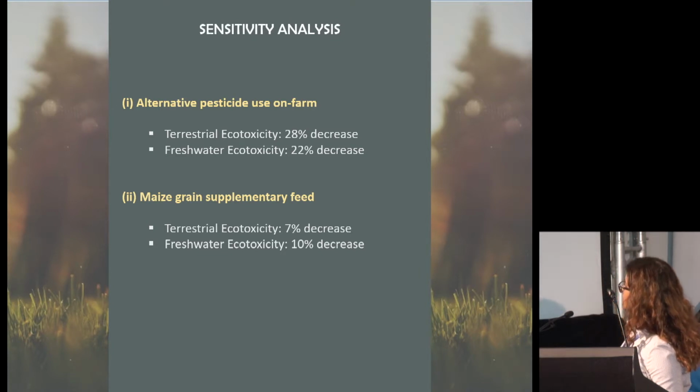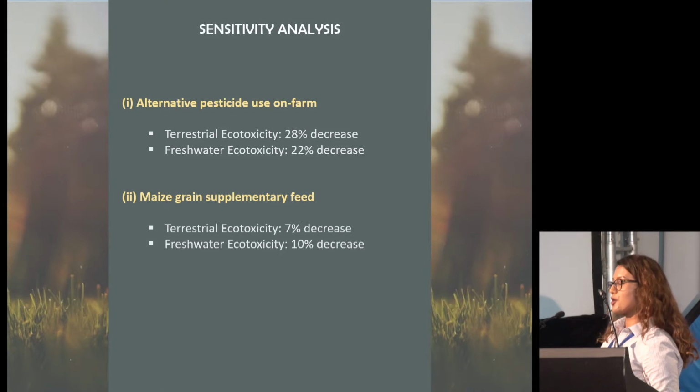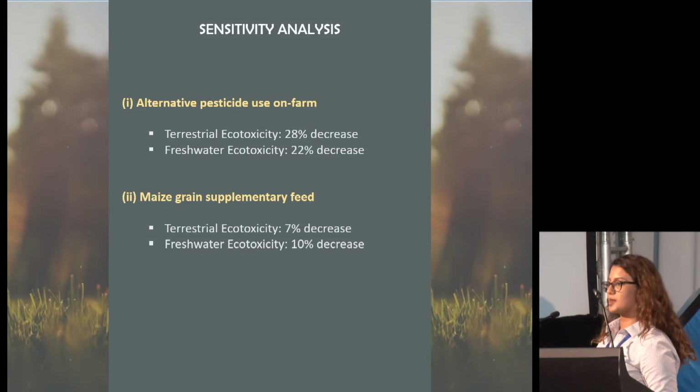One of the analyses we did was look at alternative pesticides. For this one, we used simazine because it's suitable to be used in addition to paraquat, as well as on lucerne. And we found that there was a 28% decrease in terrestrial ecotoxicity and a 22% decrease in freshwater ecotoxicity. The second one that we looked at was maize grain. Maize grain was selected as an alternative to barley grain because of the similar metabolizable energy, and that was not as much of a decrease, however: 7% in terrestrial ecotoxicity and 10% in freshwater ecotoxicity.